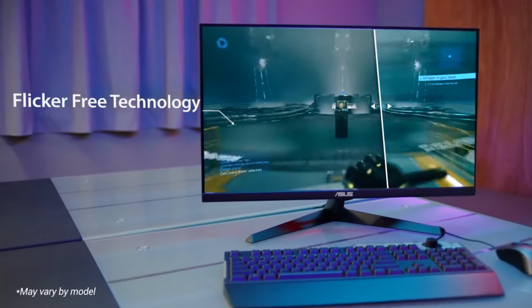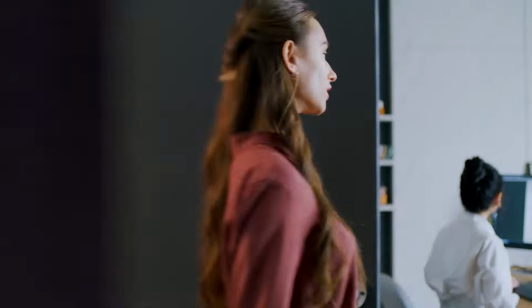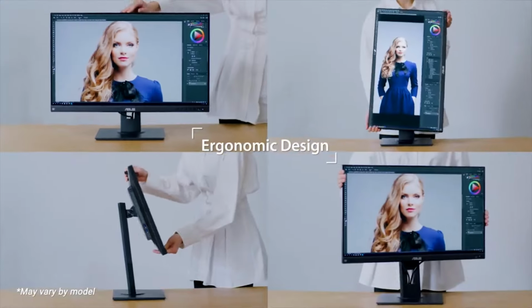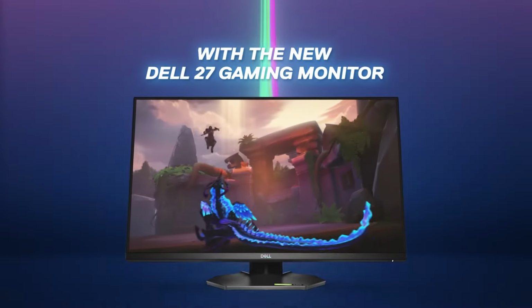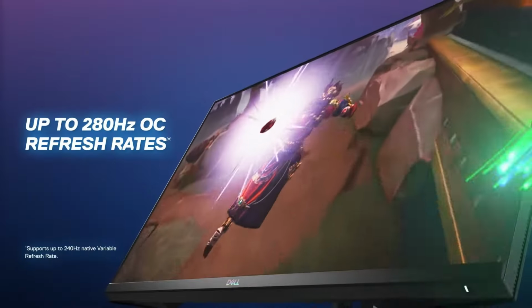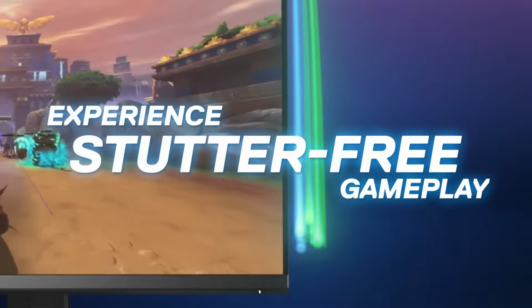Absolutely. We've done the heavy lifting, gathering all the info. But ultimately, the decision is yours. Think about your gaming style, your budget, what features matter most to you. And don't be afraid to explore beyond the two monitors we've discussed today. There's a whole world of amazing displays out there waiting to be discovered.